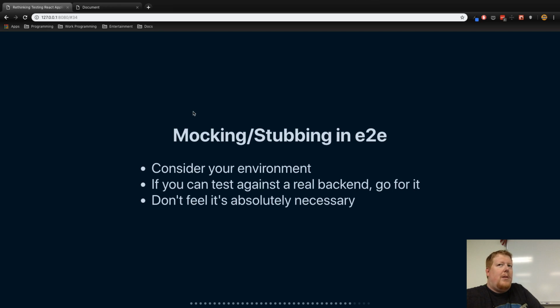You might be calling against a public third party API. You don't necessarily want to be hitting your rate limit and things like that. If you can test against a real back end, then awesome. If you've got a fully containerized environment, you can spin up test databases, things like that. That's awesome. Do a full end to end, see the full picture working.